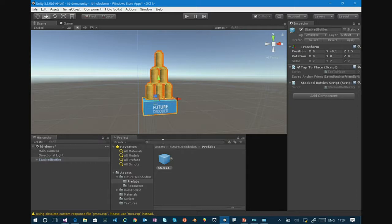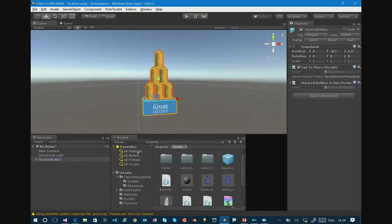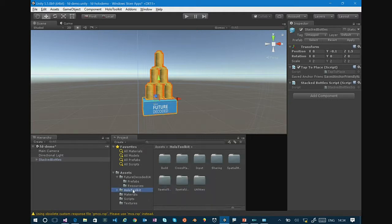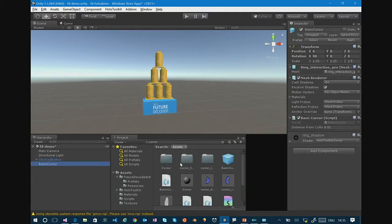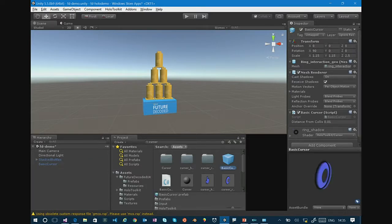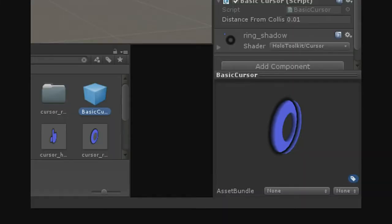So what we want to do now is implement gaze. The first thing I'm going to need is a cursor. Before, I imported the HoloLens toolkit, so I've got all the functionality of that toolkit at my disposal. The holographic toolkit contains a cursor, so I'm just going to go to it and drag the cursor into my scene. You can search for objects using this handy search tool. I find a basic cursor, and I'm going to drag that into the root of my scene. If you're interested to see what that looks like, we can get a little preview down there, and you can see it's just like a blue disk.